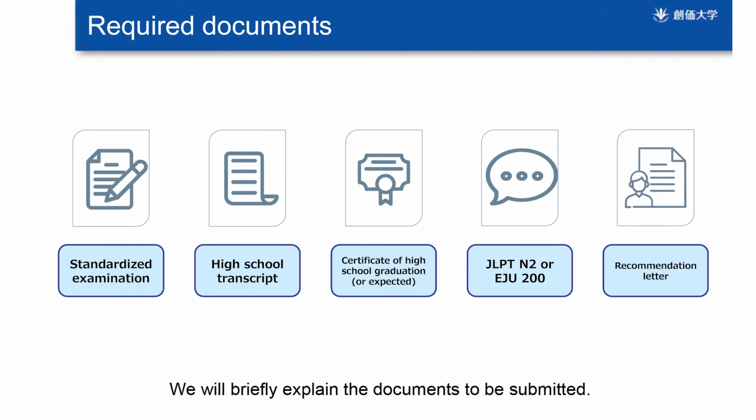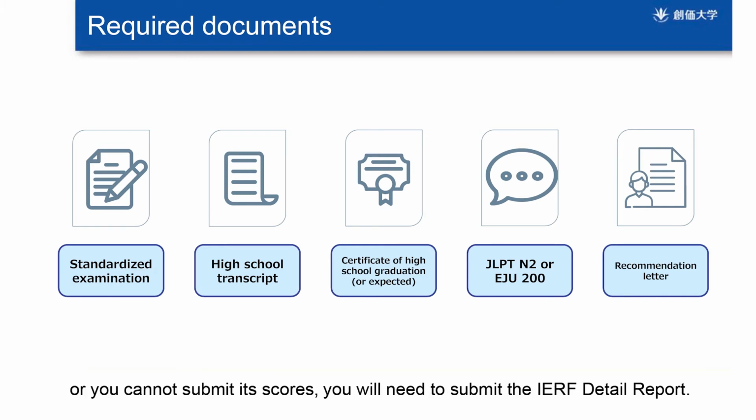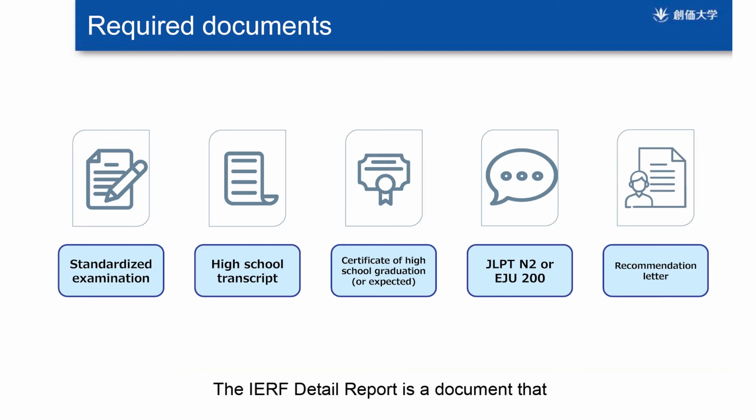We will briefly explain the documents to be submitted. Read the application guidelines for detailed information. The standardized examination is a national exam taken in order to enter a university in your country. You can find a list with a few examples in the application guidelines. In case your country does not have a standardized examination or you cannot submit its scores, you will need to submit the IERF Detail Report. The IERF Detail Report is a document that converts transcripts into the American educational system. Access the IERF website to find more details.